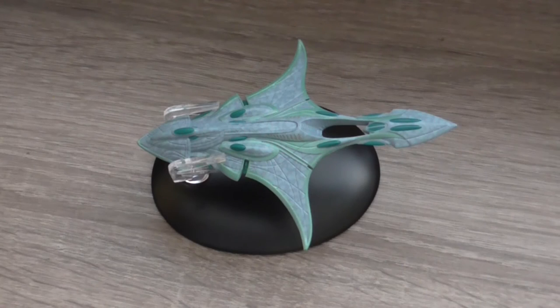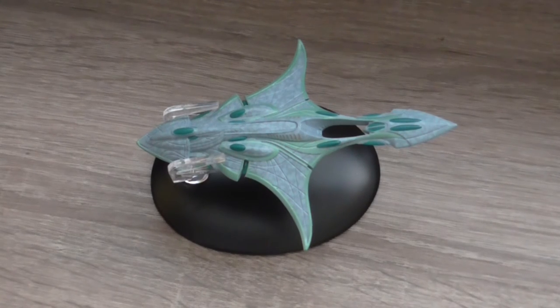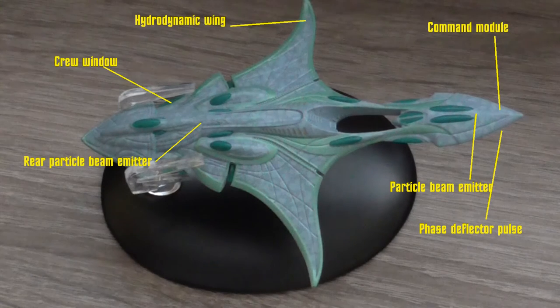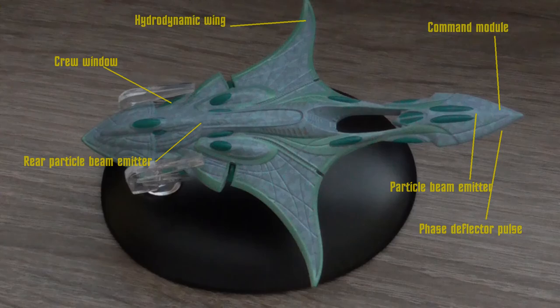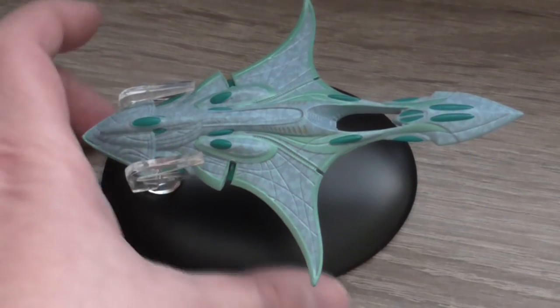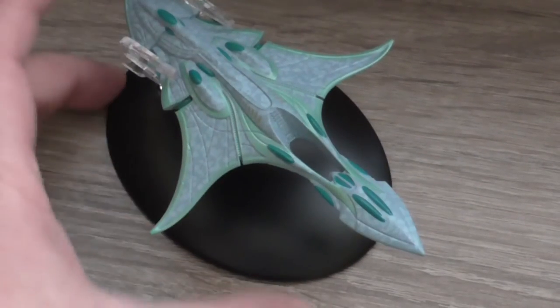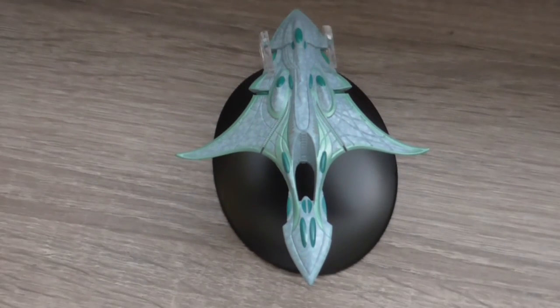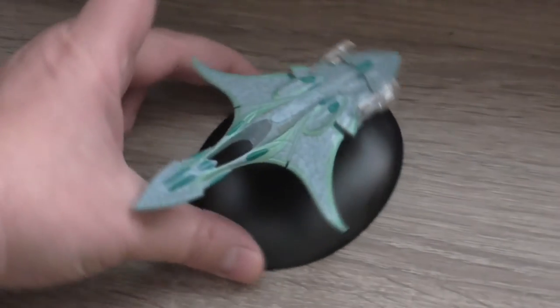And again, some more detailed information about the different parts of the ship. And let's take a look at the model from all of the sides. Zoom out a little bit.